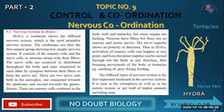The nerve cells are scattered, and they form a network. The nerve cells are scattered and distributed throughout the whole body, and interconnected to each other by synapses between the fibers. So fibers can form the nerve nets. These are the fibers connecting the fibers to each other, so it becomes a particular network-type structure.